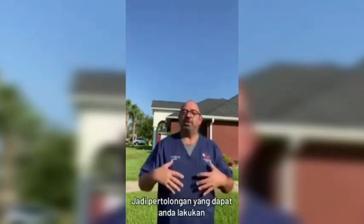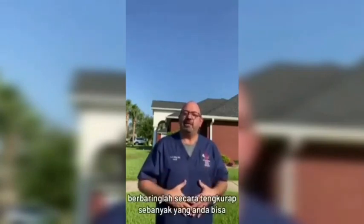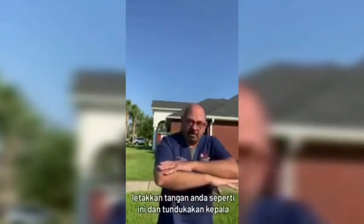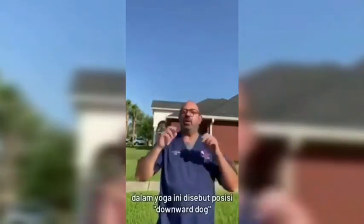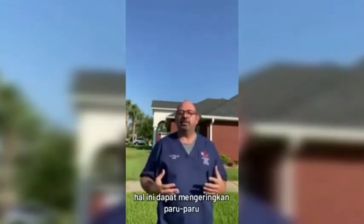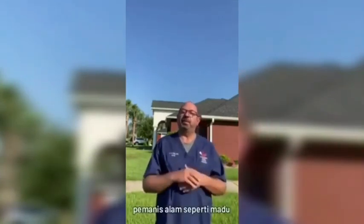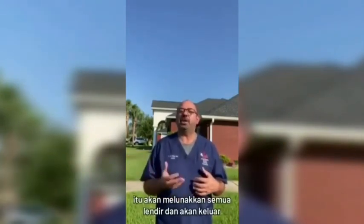So, to protect you if you get lung complaints from COVID, lay down on your stomach as much as you can, 8, 10, 12 hours a day. And if you can be on your hands and knees and put your hands down like this and put your head down so your back is going downwards, in yoga they call it downward dog, you can drain your lungs. The way to liquefy those secretions also, you can drink ginger and curcumin sweetened with a little bit of natural honey. It will soften all those secretions and they will come out.